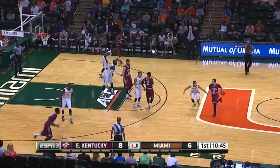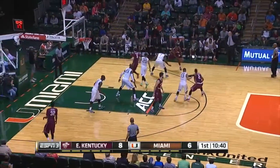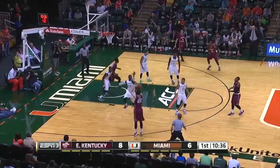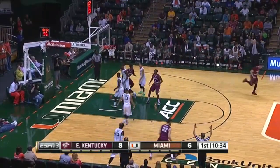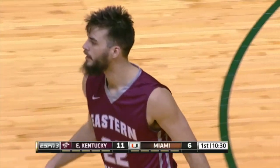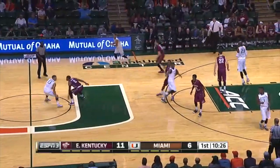Canes with 6 points on the board as we near the halfway point of the first half. McGlone to Richardson. Gets it back over to Walden. Shot clock at 13. Nip from downtown. Swish. 11-6 EKU. This is one problem that Miami's going to have against this Eastern Kentucky team.